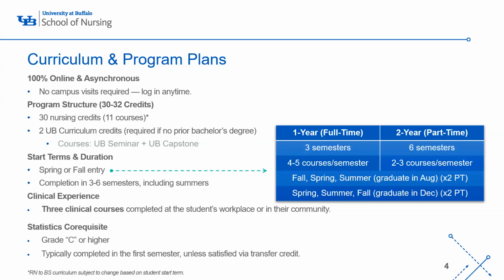We also have a co-requisite for the program, which is a statistics course that must be completed with a grade of C or higher. If you've completed a transfer statistics course, that may be able to satisfy our requirement. Otherwise, we would have you complete our 100% online nursing statistics course during your first semester of the program.